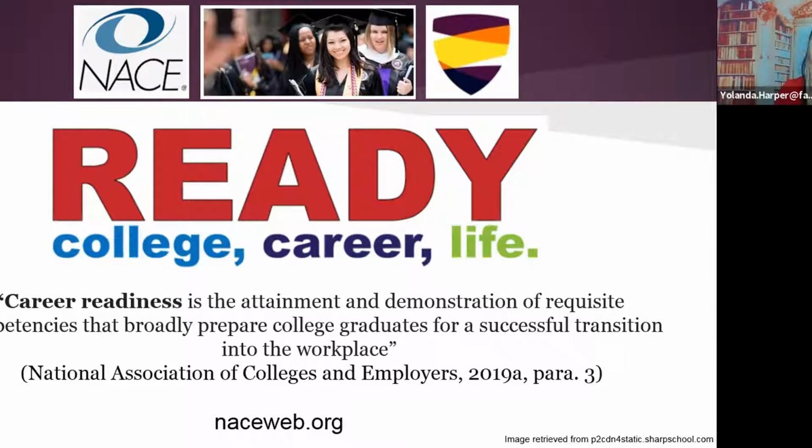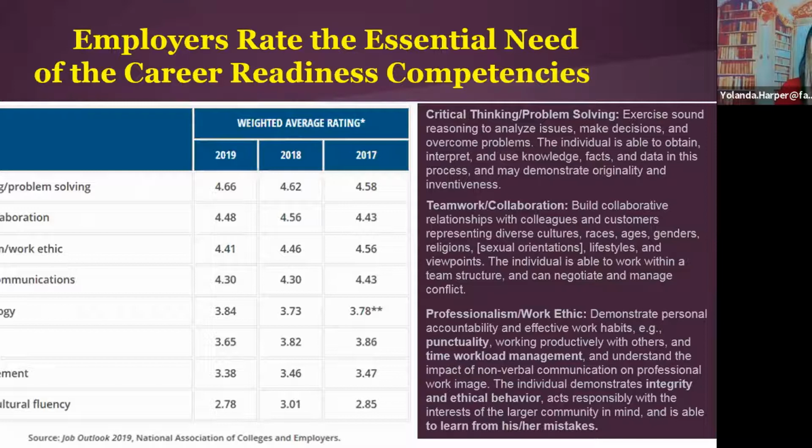So if you've stuck with us since day one, you've seen a lot about the NACE competencies and career readiness. And that's part of what we're focusing on in this track as well. But I'm not going to spend a lot of time going through them. You may have seen this particular table in a variety of sessions that is based on employer surveys that NACE, the National Association of Colleges and Employers, does every year.